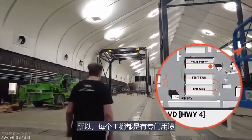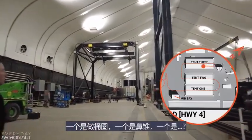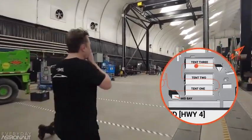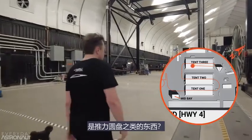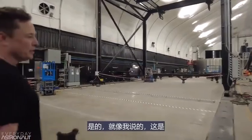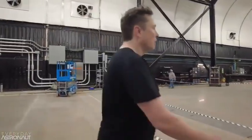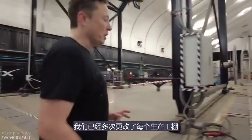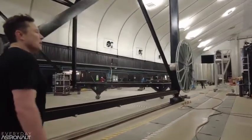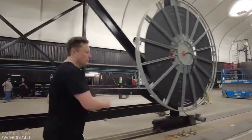So each tent is kind of designated: one's the barrel section, one's nose cones, and one's the thrust pucks and stuff. Like I said, it is a constantly evolving thing. We've changed what occurs in each production tent and in the high bay and mid bay multiple times. But currently this is focused on the nose.